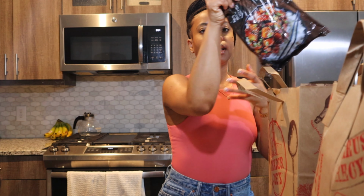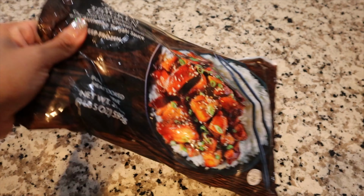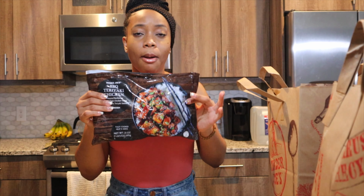Next thing that we got is this barbecue teriyaki chicken. When I tell y'all, I absolutely love this. Like, I could literally probably eat this every single day. And it's crazy because I never really realized that it's a barbecue teriyaki chicken. I always just called it teriyaki chicken. But yeah, it's a barbecue teriyaki chicken, and it is bomb. We would eat this with the chicken fried rice that I showed you guys earlier.